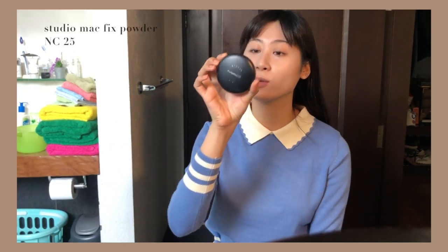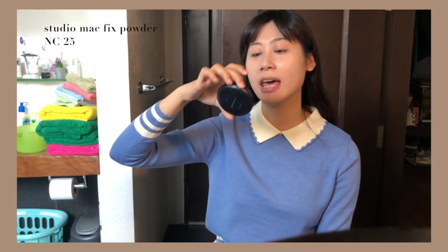So, after applying foundation, I like to use my Studio MAC Fix powder. I'm in the shade NC25. And I just use a powder brush to apply it on my face.